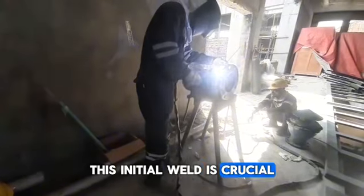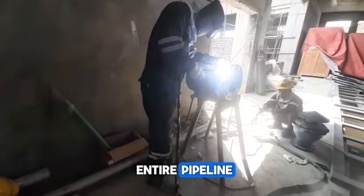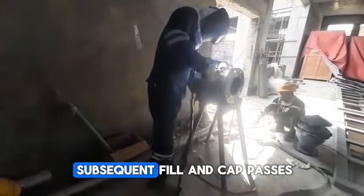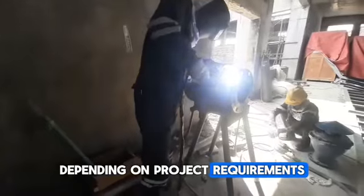This initial weld is crucial because it forms the foundation of the joint. Any defects here can compromise the integrity of the entire pipeline. A high-quality root pass ensures proper fusion between the two pipe sections and sets the stage for any subsequent fill and cap passes, which may be done using TIG or other welding processes depending on project requirements.